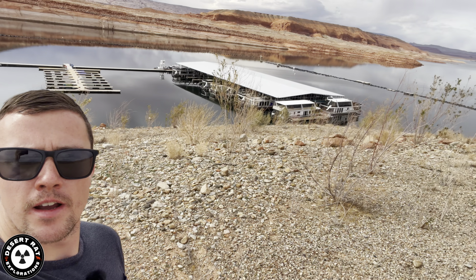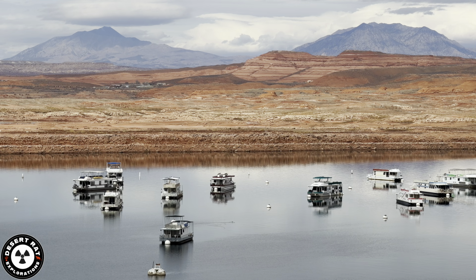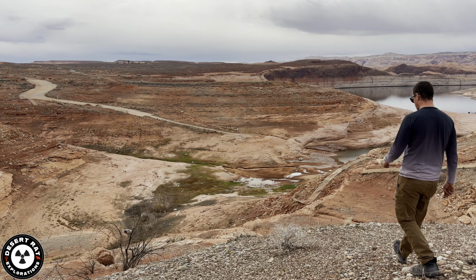Okay, this is where the marina is, behind me, and the private docks. Houseboats out in the bay, then Henry Mountains in the background, then Bullfrog is over there. I definitely have to say that Halls Crossing has the best view out of all of these marinas. So let's go over to the ferry.